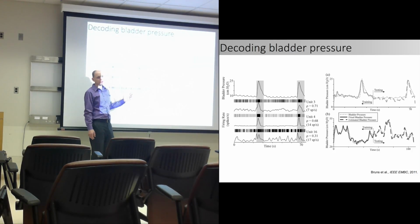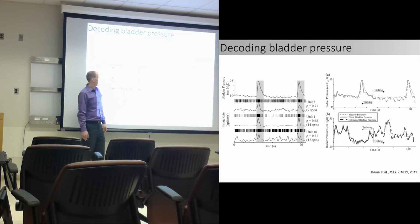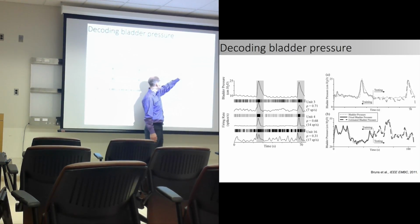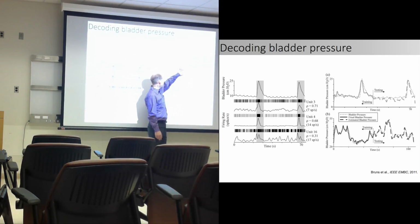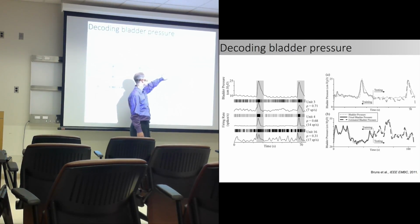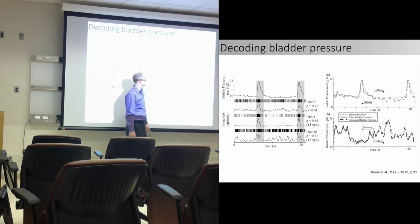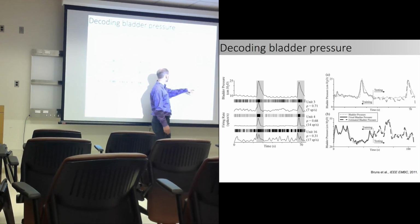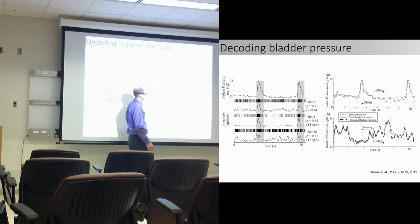So you can take these together and put them in, say, a simple linear regression, which is just like y equals mx plus b, and try to estimate the bladder pressure from that. In these two trials, we took the first half of the recording and fit it to the regression, matching regression coefficients to the pressure and the firing rate. Then we multiply the coefficients by the firing rate to estimate the bladder pressure in the second half of the recording. And it matched pretty well in both cases, certainly catching that full range of pressure, going from 10 to 25 centimeters of water.